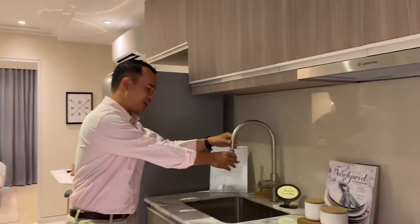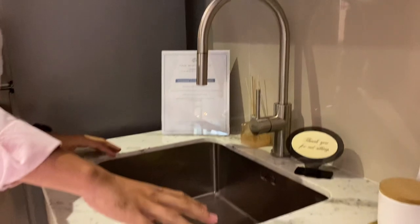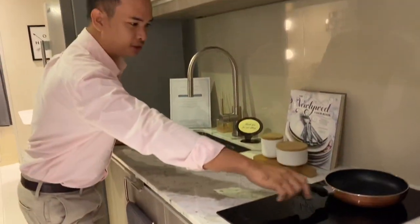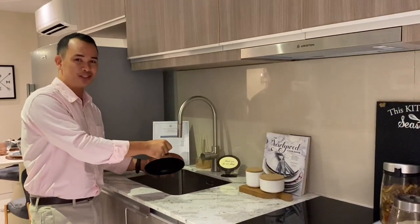Ito yung pinaka-gusto ko actually, is the sink, which is way wider sa previous sink na nilagay dito. So, medyo mas may space kayo to actually, yung paghugas yun ng plato at yung mga kaldero.